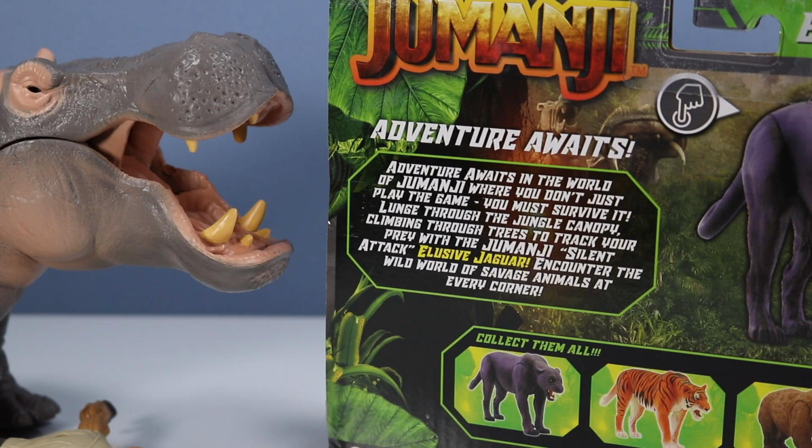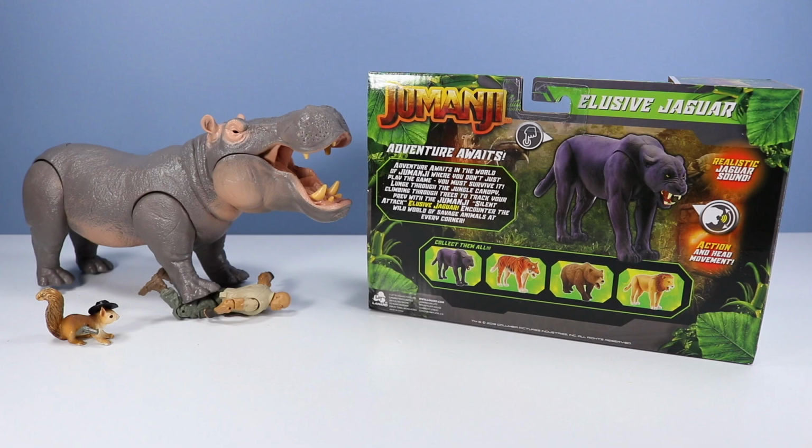Adventure awaits in the world of Jumanji, where you don't just play the game, you must survive it. Lunge through the jungle canopy, climbing through trees to track your prey with the Jumanji Silent Attack Elusive Jaguar. Encounter the wild world of savage animals at every corner. Not much of a bio, but there's something there to read. And collect them all, other animals available.